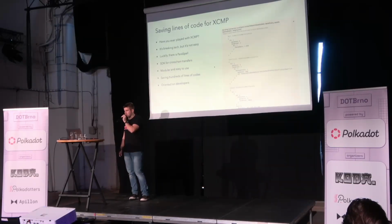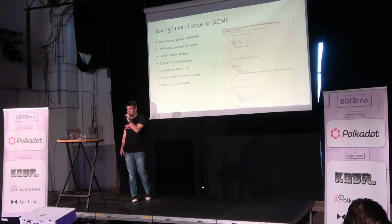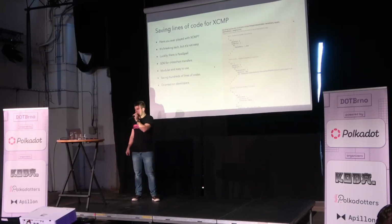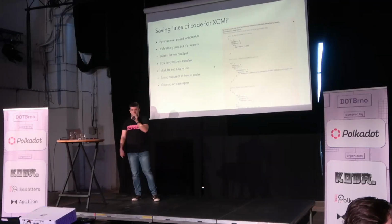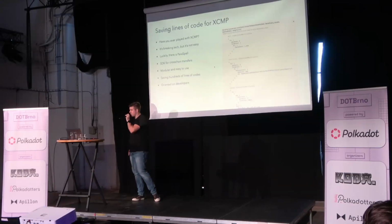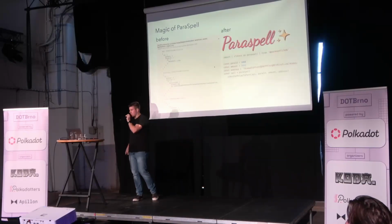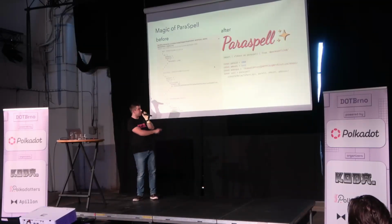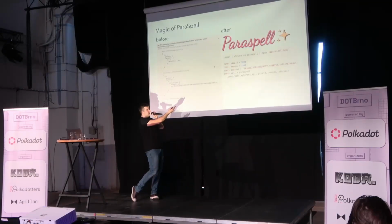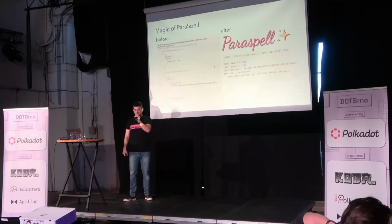It's an SDK for cross-chain transfers. It's modular and easy to use, so any parachain can use it directly right now. And instead of writing hundreds of lines of code, you can simply wrap these calls into 2-3 lines. It's super oriented for developers, so anybody can use it. And yeah, let's check the magic of ParaSpell. So you see this code on the left. It's written in just 3 lines of code. Parachain transfers made easy in 3 lines of code.